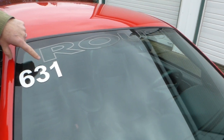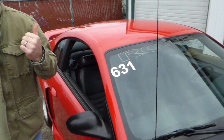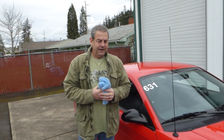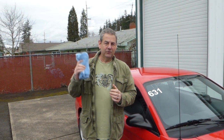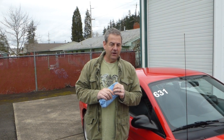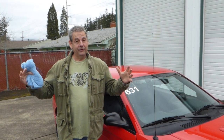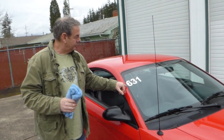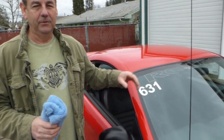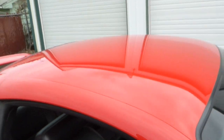But you see this 631 here. What that means is a few years ago here in Oregon, we had a kind of Guinness Book of World Records attempt in Woodburn, a town about 20 miles north of us here. All the Mustangs gathered in Woodburn to set a world record for so many Mustangs at one time, and they did break that record. Every Mustang that contributed got a number, and that's what this number means. There's your Roush call out up here, and the call out here.